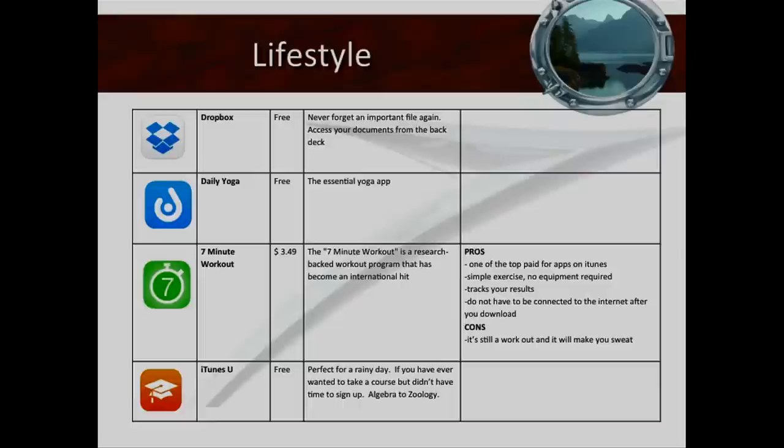Dropbox, really popular, you have files anywhere. People do yoga on boats. I've seen it. I wish I was that good. Workouts, I mean, it's endless. And this is just a sample. We started it with 200 apps.